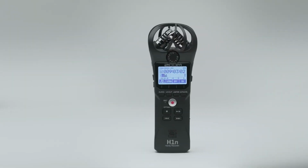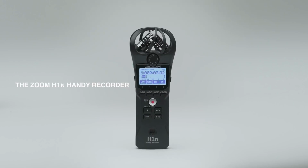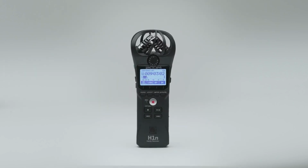The Zoom H1n is a safe choice for anyone looking for a good audio recorder. Nothing is sacrificed when it comes to quality, but it won't leave such a large dent in your wallet.